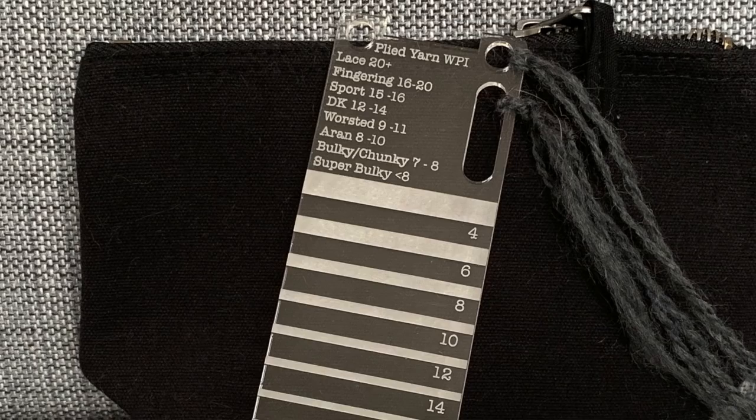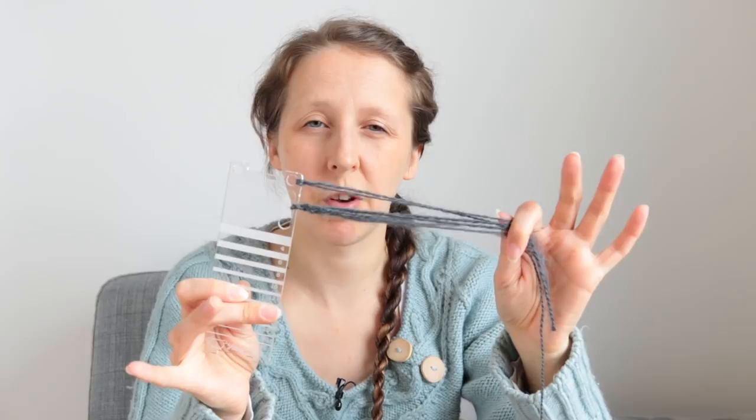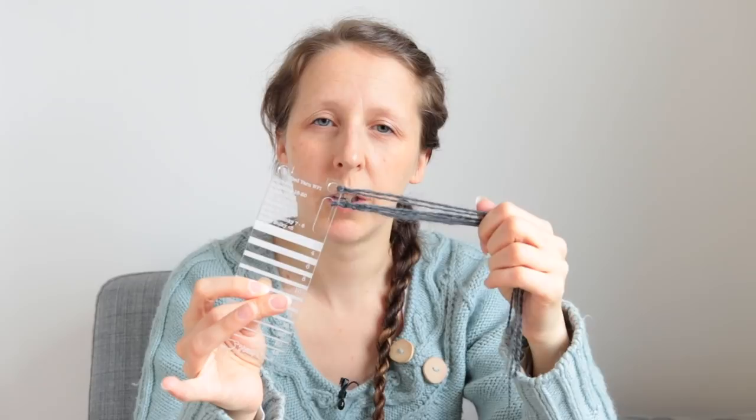And then the other thing that I bought at the same time was Hilltop Cloud's sample card. I do have a sample card already. The benefit of this one is being able to attach your samples directly to it. It's got holes cut out to thread yarn through, so that you can keep your sample card hung on your wheel with all of your different samples attached to it as well.